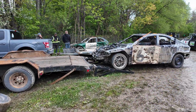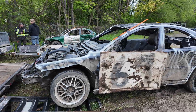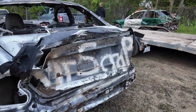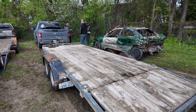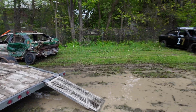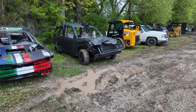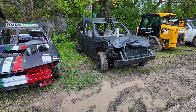Now this one right here, I heard it had a turbo coming in. Could you guys know what this is? I know what this is. I'll give you a couple seconds to figure out what it is. It might have the nameplate at the back. Oh, it does. It's a Volvo. Another Camry over here. That thing looks like it's a little beat up. And then what do we have over here? An Envoy. This looks like a very well built Envoy over here. Hopefully that thing does pretty good.